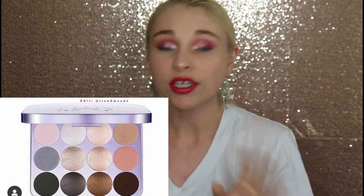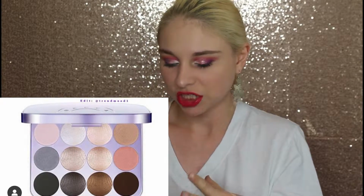So this is the Summer 2019 collection, the Pearl Glow collection by Becca Cosmetics. I've only got one complaint about this collection. The eyeshadow palette to me just does not look that great. Becca Cosmetics is a really high-end good brand. A lot of people like stuff from them, including me. And I'm just not a big fan of this eyeshadow palette. This just doesn't look that intriguing to me.